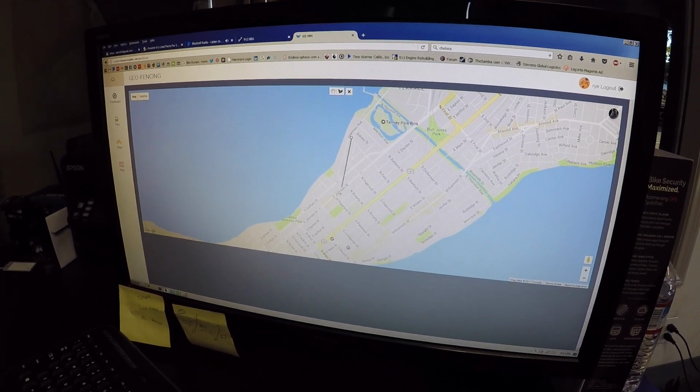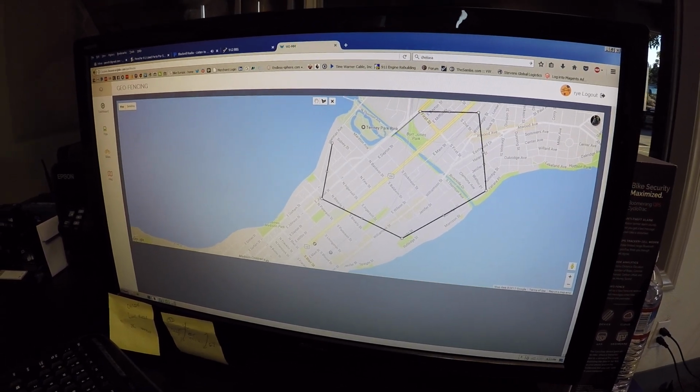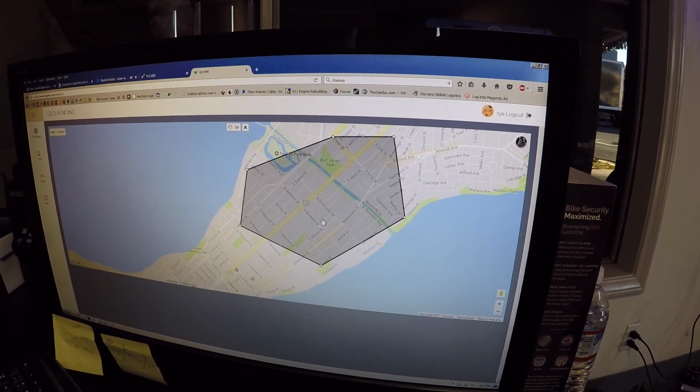If we go to this little icon right here from the homepage and grab this little thing here, we just create a little circular map or whatever, like this. And this is really cool, because if you have a rental program, you're like, people shouldn't go outside of this zone, and if they do, I want to get a notification. I want to know that one of our bikes is walking away, or someone's having an emergency, we should check in on them.